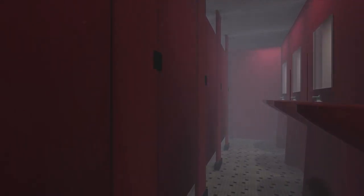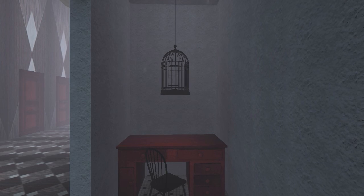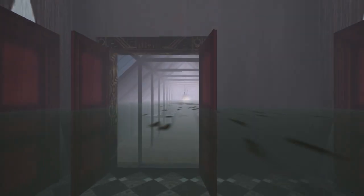Here we are in a bathroom. Mirrors on the wall for reflection. Also dealing with water imagery, being in a bathroom. An empty bird's cage. As in, the bird has been set loose to fly. A flooding room. Giving the sense that you're drowning. You go under the murky water. And into a greenhouse.